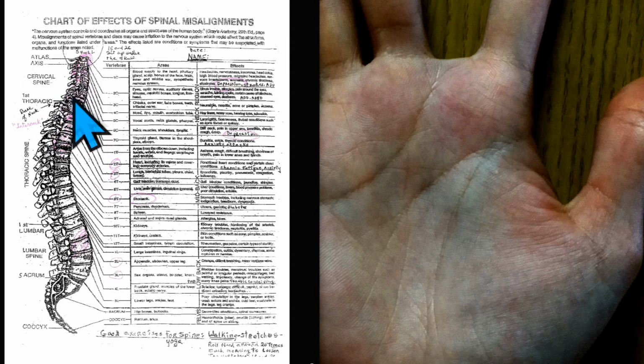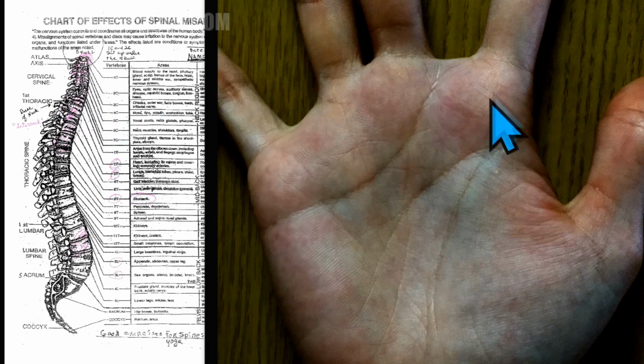So underneath that Jupiter finger, that's going to show your cervical vertebrae, starting in between the thumb and the Jupiter finger, and go along that line. That's going to show where you're at. It'll show us these little island marks. So that's all out, all along that whole cervical area, that 1 through 7.